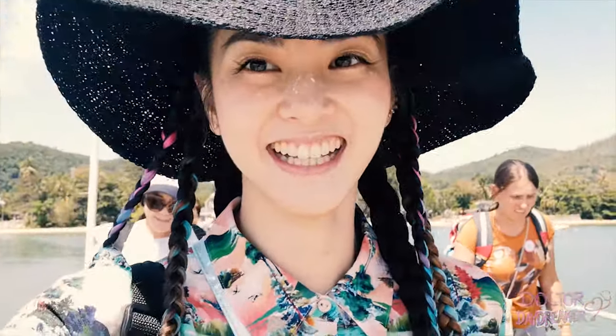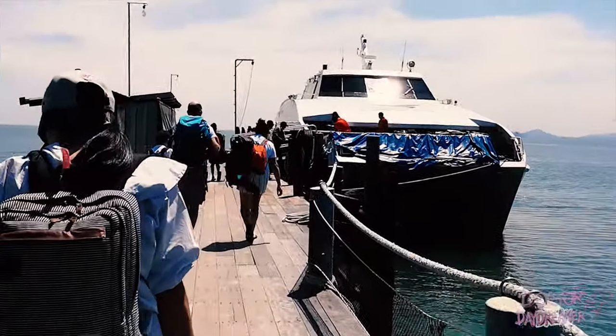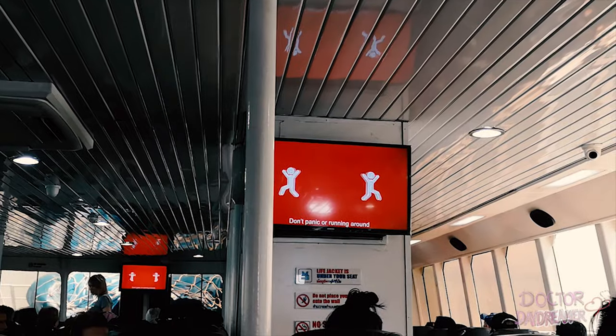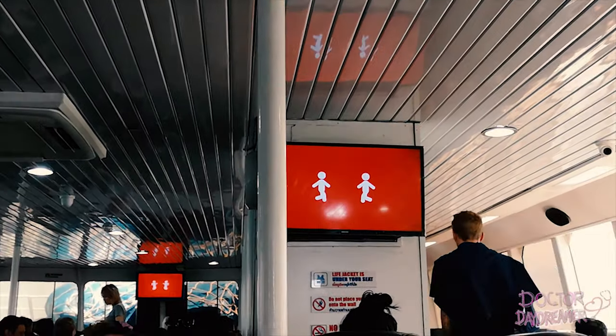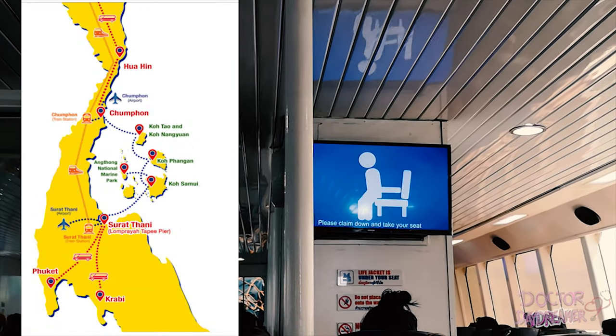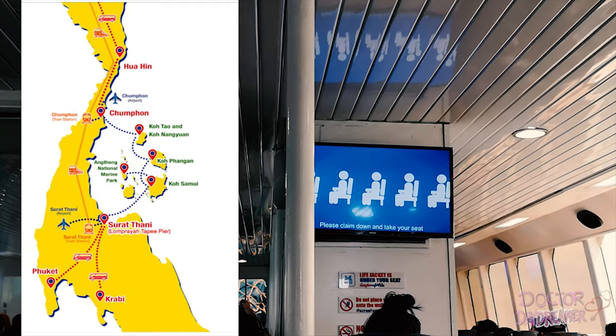For the seats, it is just first come, first served. It seems like there are so many people there. Finally, we got our seats. This boat would bring you to many destinations like Koh Tao, Koh Phangan, Koh Samui, and Surat Thani.